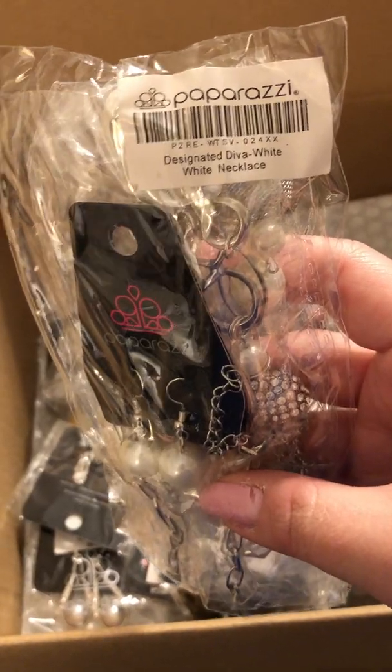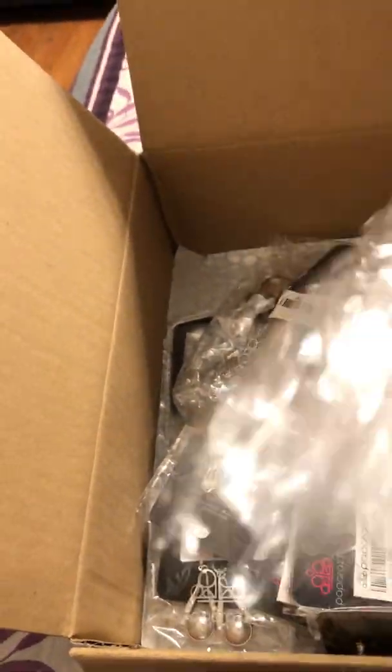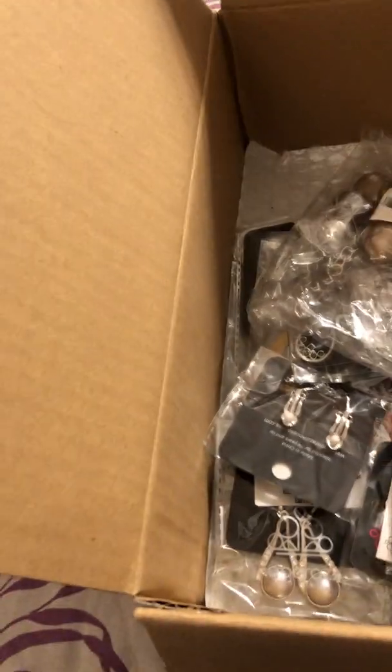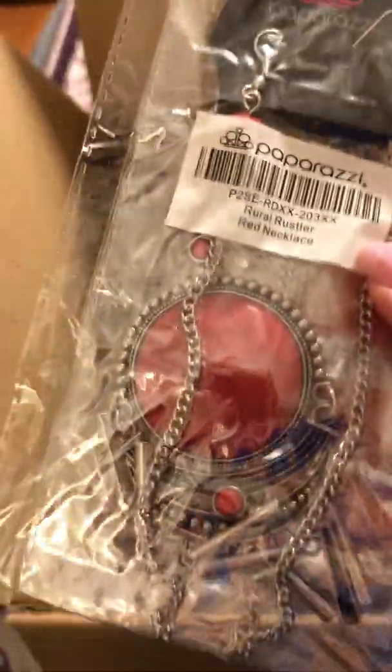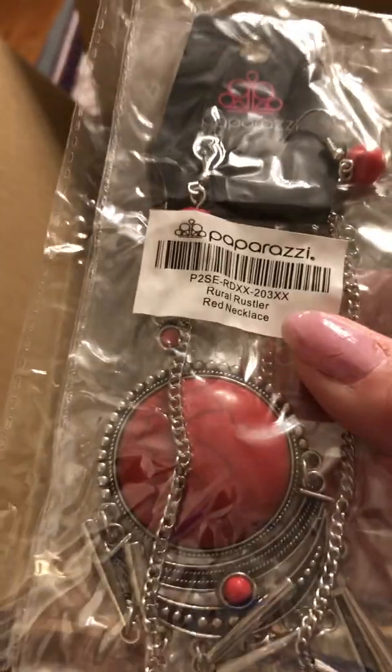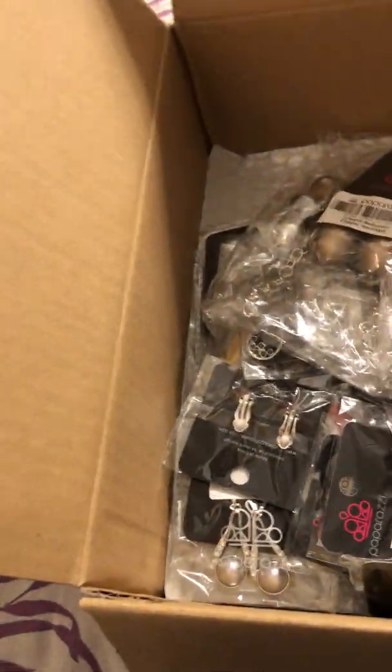Designated White Diva white necklace. This is really cute, white and silver. It's got the pearl looking beads and the silver beads and the matching earrings at the top. Cute. This is Royal Ruster Red necklace. So it's got the marble looking red right here, and it's got the matching earrings. It's silver and red, just in time for the holidays.